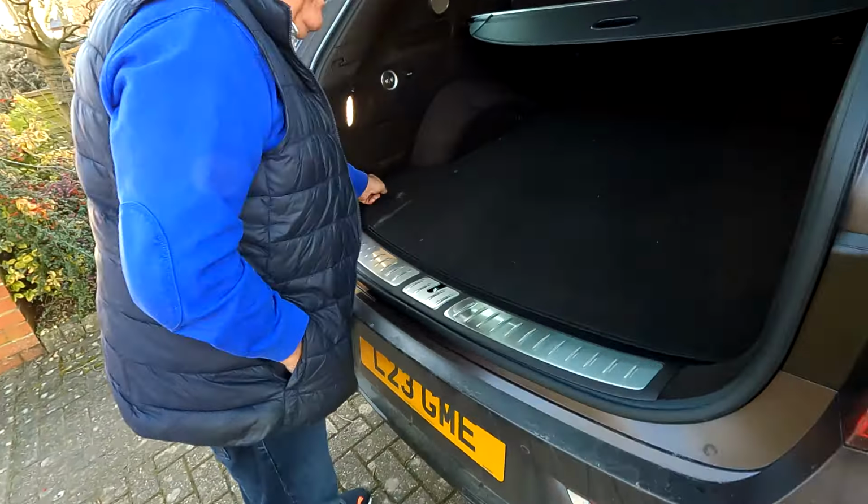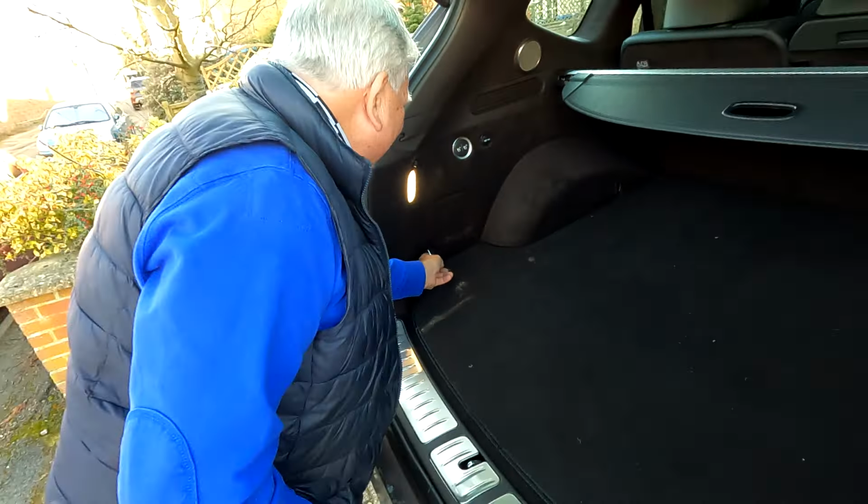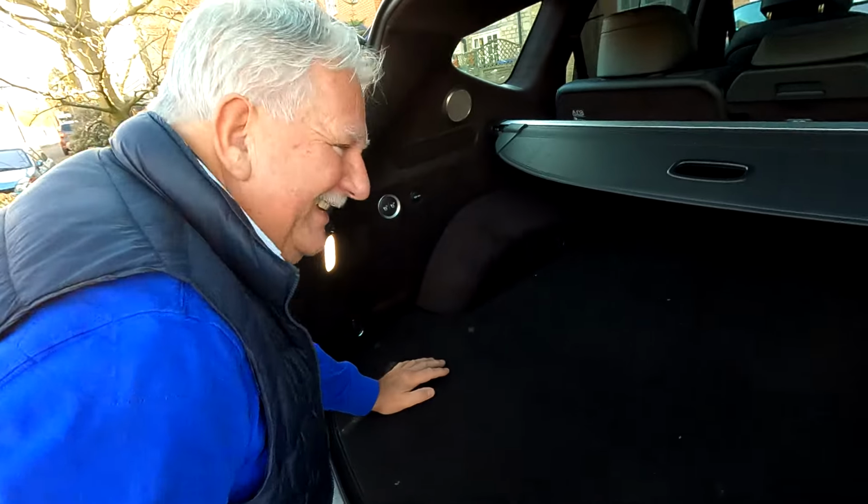What's that little switch for? That's a tether, Dad. So it is, it's a tether. Yeah. You like that, Jake, did you?